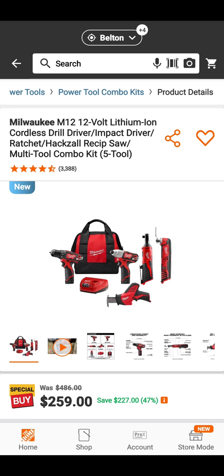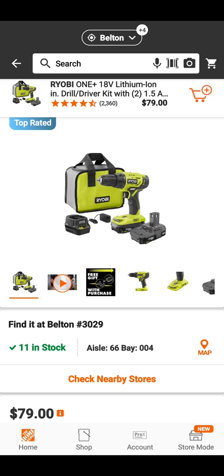Look at this. You got a 5-tool combo kit: the drill driver, the impact driver, the wrench, the oscillating tool, and their one-hand recip saw or hex saw, $259. Oh, I really like this one too. So $79, you get the impact driver, two batteries, a charger, and a bag.